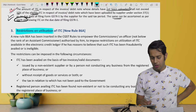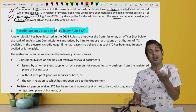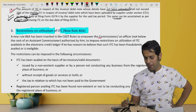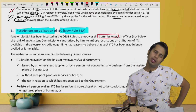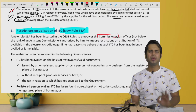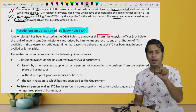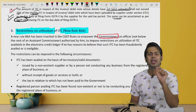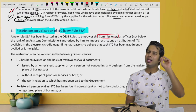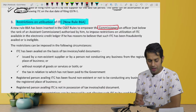Then they have introduced one more rule, rule number 86. This rule is not for a taxpayer, it is not for a registered person, it is concerned with the department. What is this rule telling? See, the commissioner has the power to restrict the amount of input tax credit which can be taken by you. What is this telling, sir? The commissioner has the full power to restrict the input tax credit which can be taken by a registered person. How can he do so? We'll see.